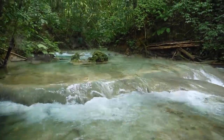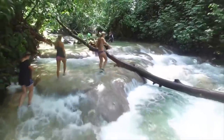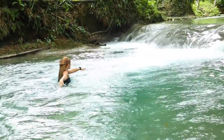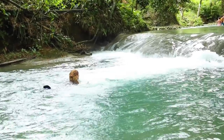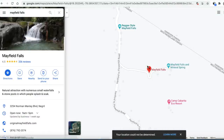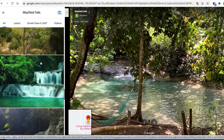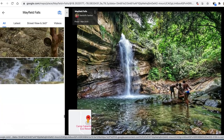There are not many negatives with Mayfield Falls, but only if you know what to expect. I can totally see how misleading photos or articles can set you up for disappointment. For example, when you search for Mayfield Falls on Google, you'll see some pictures of Wyers Falls or Dunn's River Falls that obviously look nothing like Mayfield Falls.